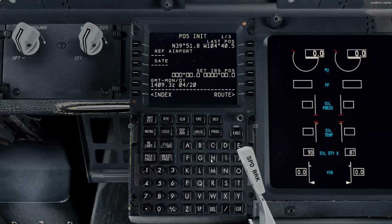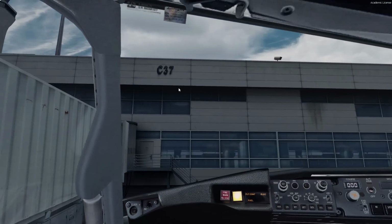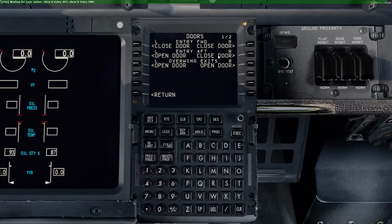And we can go and put in the position in it. So we're at Denver, like I said. So it's KDEN, which is the ICAO. Currently at gate Charlie 37. There we go. I'm not sure if it's going to even enter it. There we go. GPS left, put that in there. And catering's finished. Let's go and close these doors then.